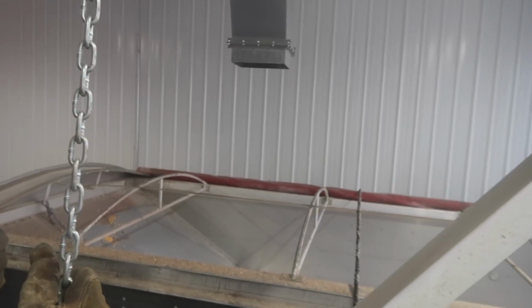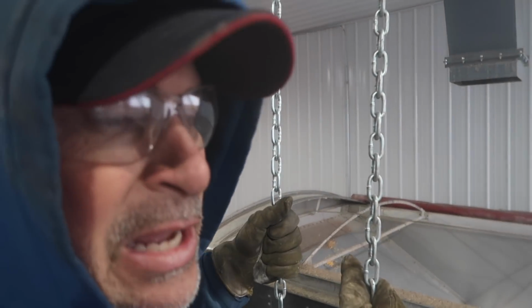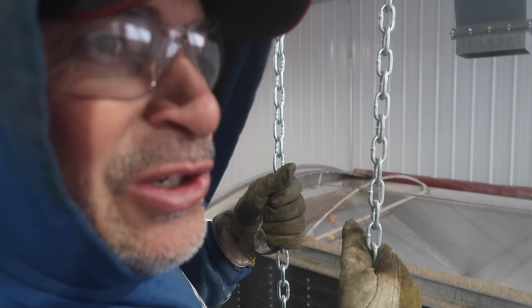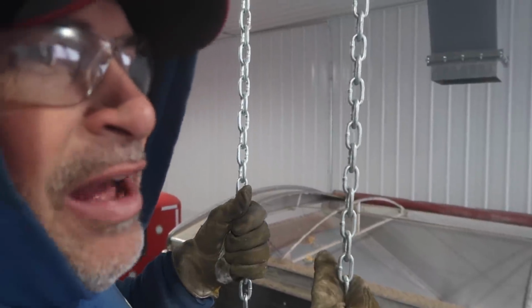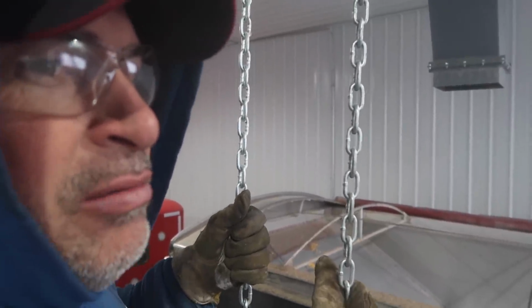Alrighty, we got corn in the overhead. Left about a half a ring. Don't want to get too crazy. So here we are on October 29th. We finished harvest about 48 hours ago.